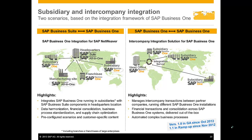If you are running SAP Business Suite at a head office, then the integration solution you'll look at is what we call our SAP Business One integration for SAP NetWeaver. And this gives you the ability to run SAP Business One in your subsidiaries with the Business Suite components in your headquarters location. We deliver these pre-built scenarios that help with data harmonization, financial consolidation, business process standardization, and supply chain optimization. And the good thing about this is we deliver these through pre-configured scenarios. It can be extended with customer-specific content. Important point to note, we deliver all of the components for this free of charge with your SAP Business One solution and your SAP Business Suite application, provided you're current on your software maintenance.